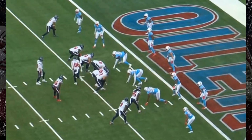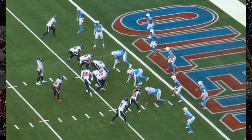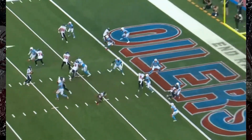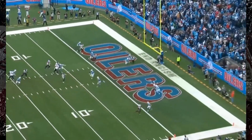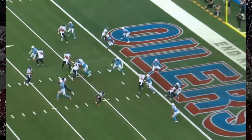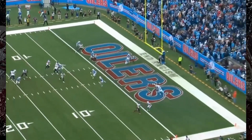So now let's kind of look at him in scramble drill situations. I think this is important because a person like Jayden is going to have those moments where he has to buy time in the pocket, right? Whether he's looking to buy time or he may take off. But how do you want to cover?